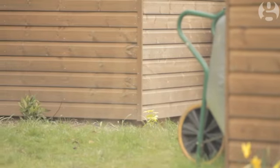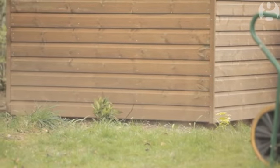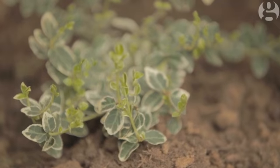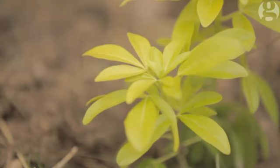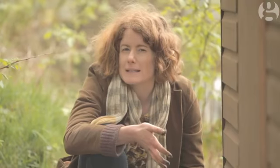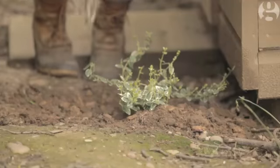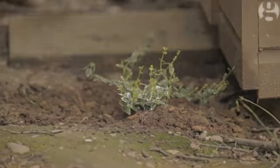I think in these sort of scenarios, because the foliage is bright and because it sort of has pale colours in it, it throws light into dark corners. So it can be a really useful design trick for kind of shady, slightly dull spaces, is to put something that has this kind of attention-grabbing foliage to it.